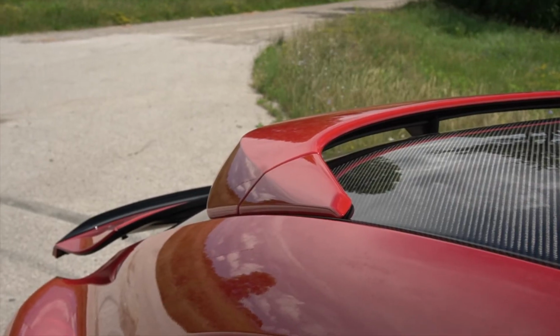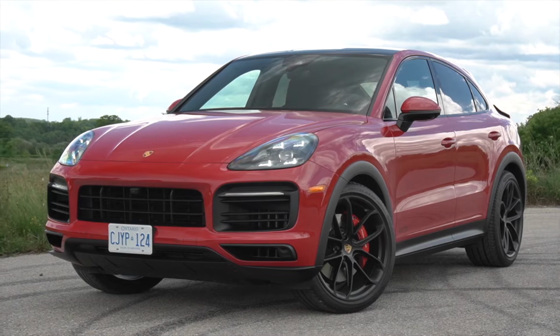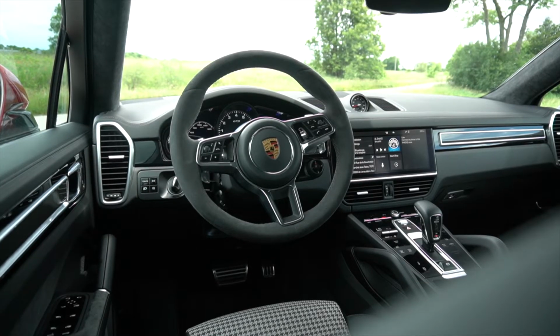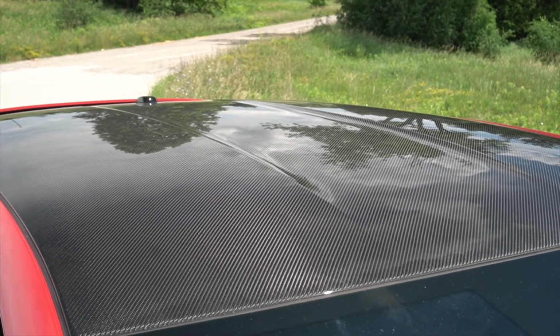You can probably tell by now that it's quite a dark space in the Cayenne Coupe, and that's because there's no glass above me and it's all covered in the beautiful Race-Tex, just a suede by a different name really. But then on the outside, it's a whole carbon fiber panel. It's double bubble, saves 46 pounds. The second thing is the interior.